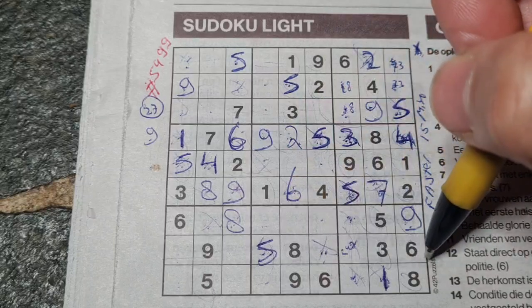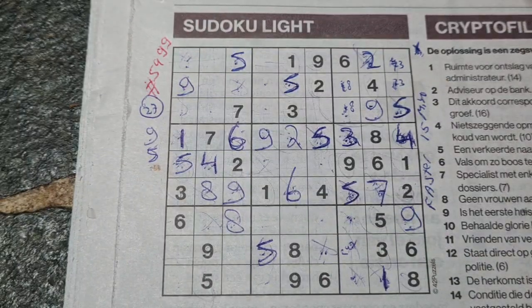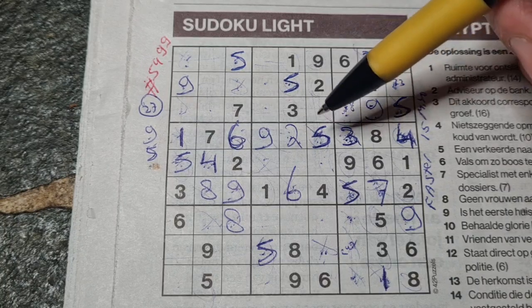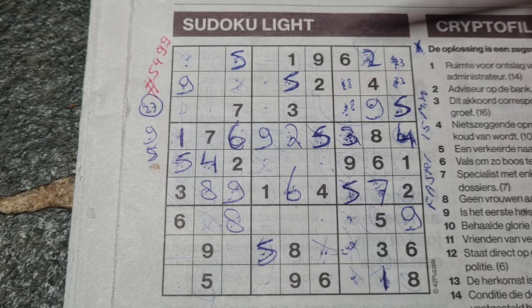I can see digit number 2, number 5. Alright. Okay. Then. How about.